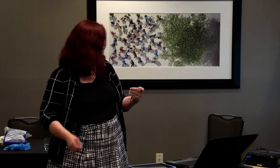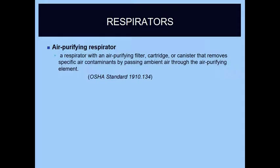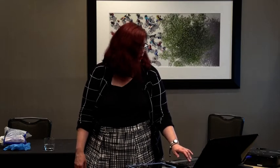Respirators. I've got a lot to say about respirators because it's really one of my big interests right now. An air purifying respirator is a respirator that has a filter, cartridge, or canister that removes a specific air contaminant by passing ambient air through the air purifying element. That's the OSHA standard definition for a respirator. They are one of the most important pieces of safety equipment you can have, and you want to use them anytime you could inhale something toxic.